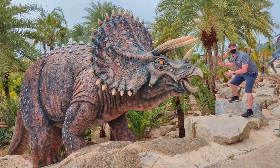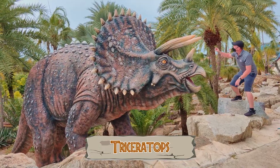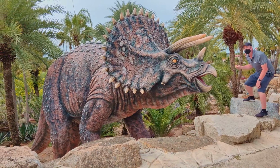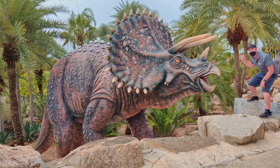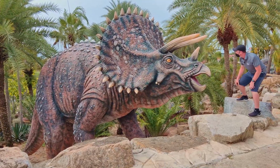Okay, guys, here's another favorite, the Triceratops. Also known because of its three horns. That's where we get the part tri. Unfortunately, this was also another herbivore. You can see that here, because there are no sharp teeth.